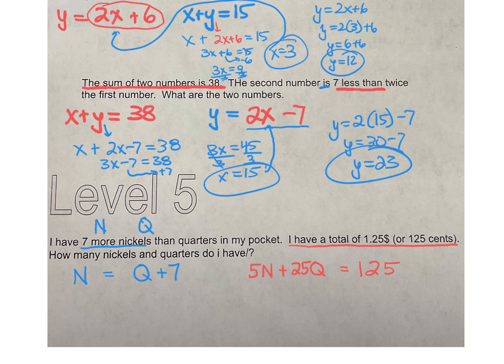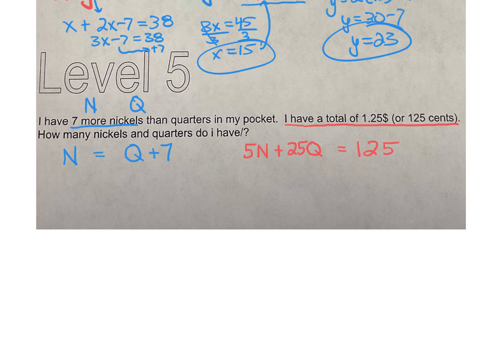Okay, last one. If you were able to get the equation, you've done the hard part. The math is not that hard. N is the same thing as q plus 7. So we can go 5 times n is q plus 7. And we copy the rest. This 25q equals 125. All right, this is the only hard part. 5 times q is 5q. 5 times 7 is plus 35. And then plus 25q equals 125.